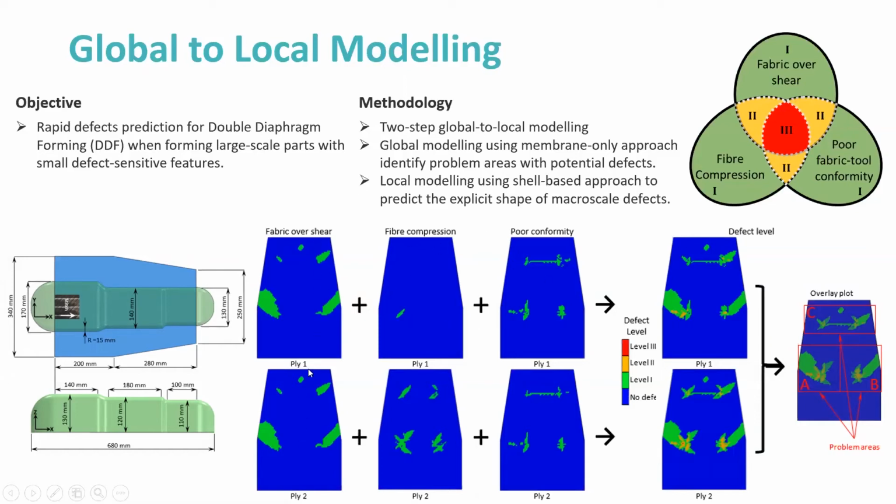So in the center here, you see these plots. The left-hand column is the response of the fabric showing areas of overshearing. The central column shows areas where the fibers are in compression along the fiber length, which will lead to buckling and out of plane wrinkling. And then the third column shows areas of fabric bridging where it hasn't conformed well to the tool. So when those three are superimposed, we get this defect plot on the right-hand side, and we can use that information then to identify these sub-regions where we can apply the more detailed model.